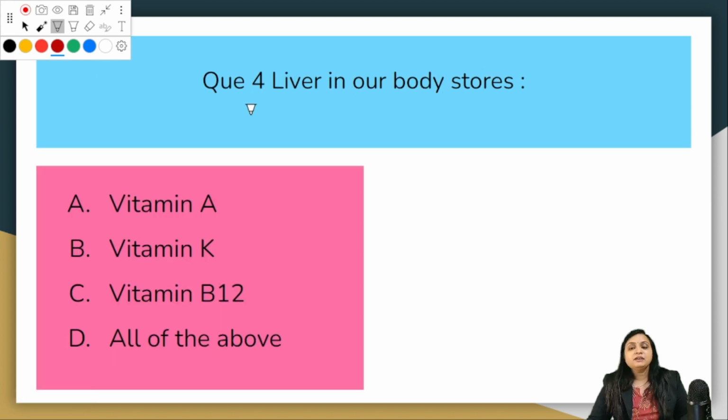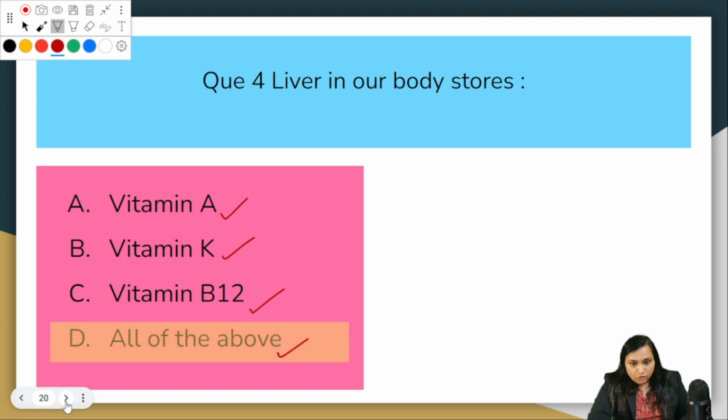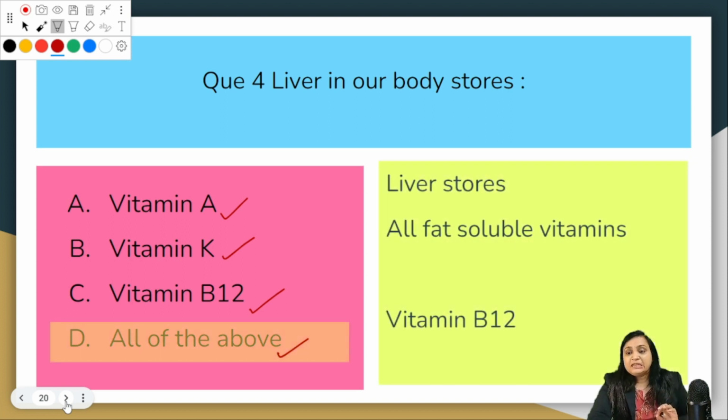Question number 4. Does the liver in our body store vitamin A, vitamin K, vitamin B12, or is it all of the above? So the correct answer is all of the above. Just remember that the liver stores all fat soluble vitamins, that is A, D, E, K, as well as vitamin B12.